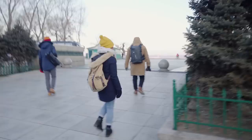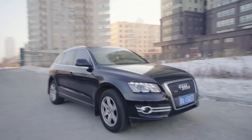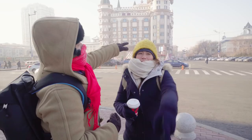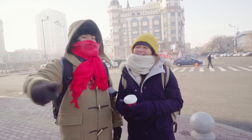All the people still can do their morning walks in the winter. All the old grandmothers, they were all congregated together this morning. So we're going to be taking the cable car across the frozen river to Sun Island to see the opera house.